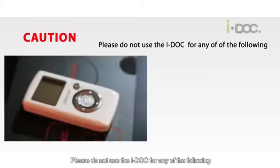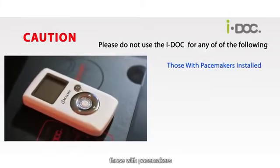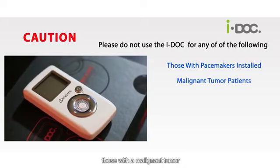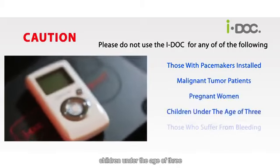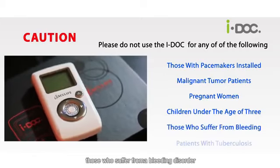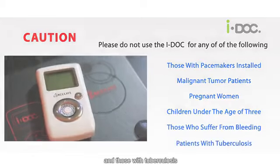Please do not use the iDoc for any of the following: those with pacemakers, those with a malignant tumor, pregnant women, children under the age of 3, those who suffer from a bleeding disorder, and those with tuberculosis.